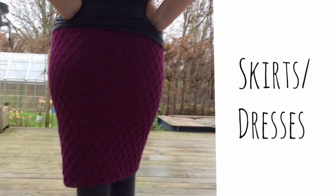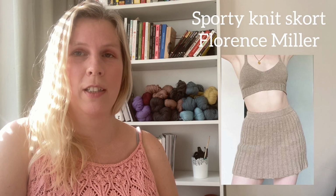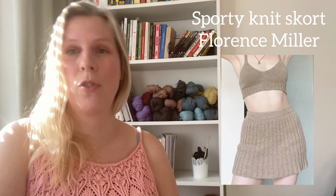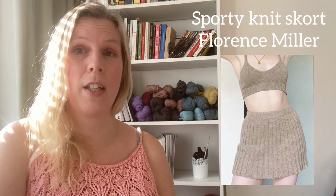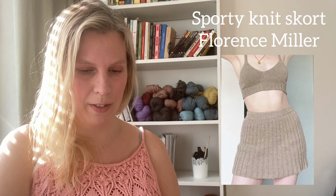The next category is skirts and dresses, and I only have one of each. The skirt is the Sporty knit skort by Florence Miller, and this is a skirt with shorts underneath, which I think is a great idea for spring when it can be nippy in the air.